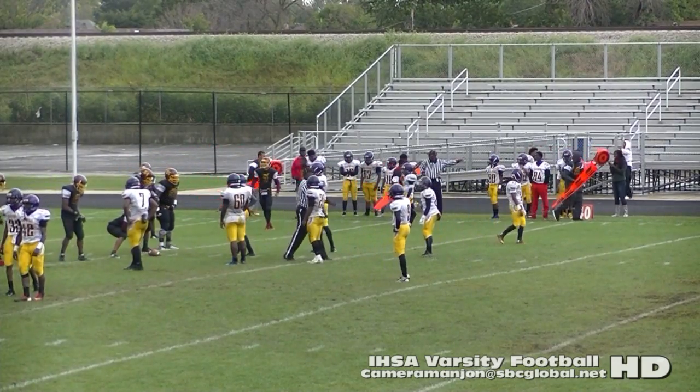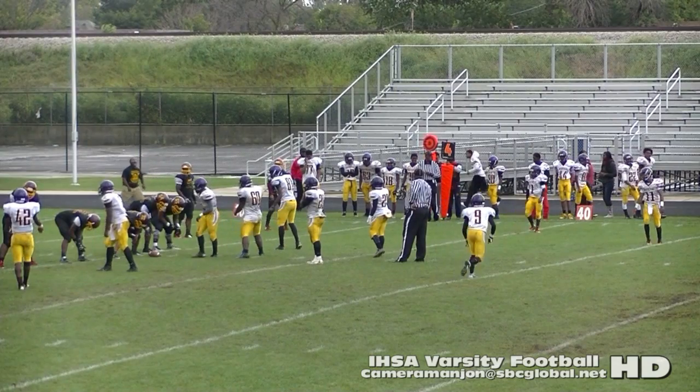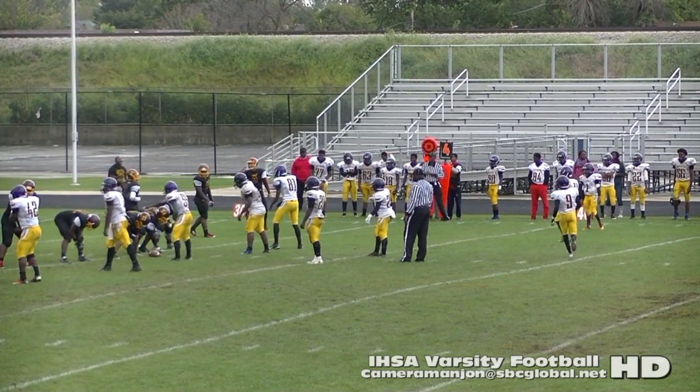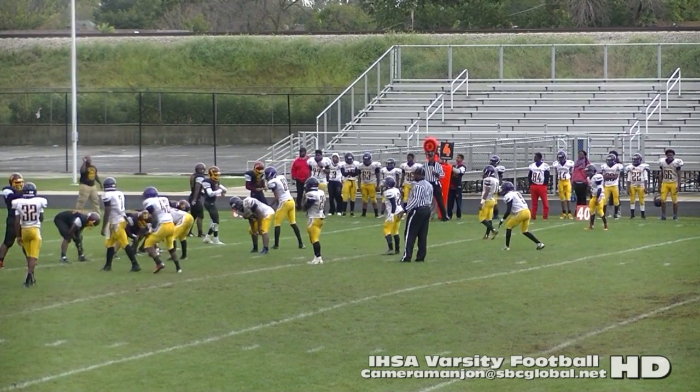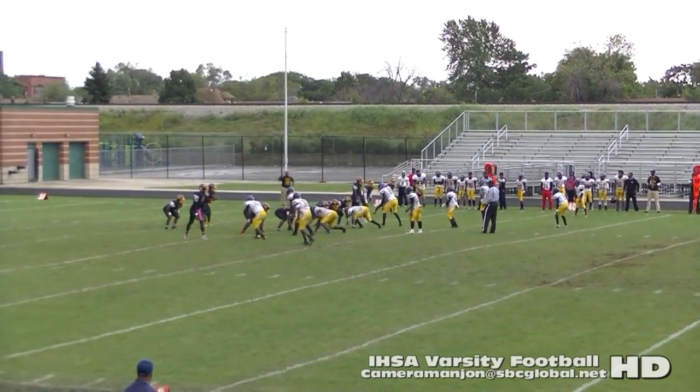That shouldn't have been a first down. Should have been a fourth and one.